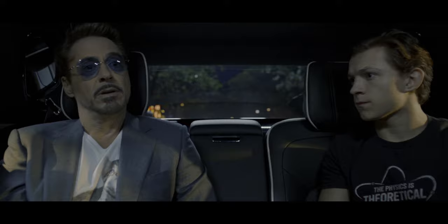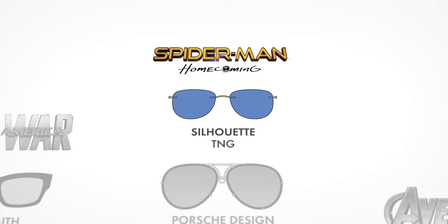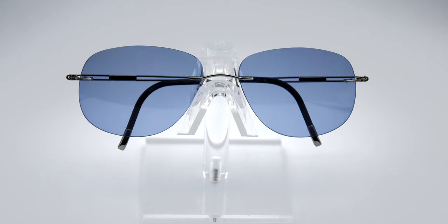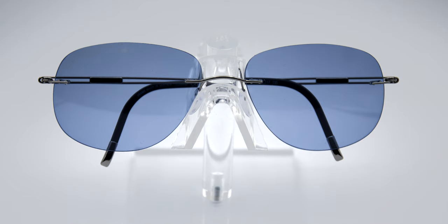So in Spider-Man, they actually started off with all of our frames and then changed some of the frames out. For instance, we have a sterling silver frame that came with a lens shape that they ended up using in the car scene with the silhouette lens. The frame was too heavy because it was pure sterling silver, so it had some weight to it. We were told that it was just too heavy to use and it was sliding off of his nose. So that one wasn't used at that time.